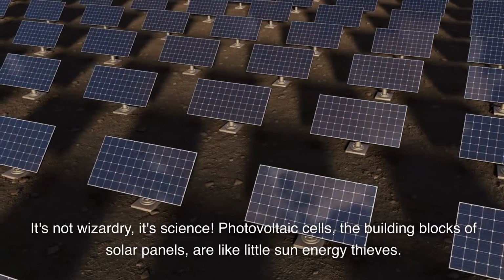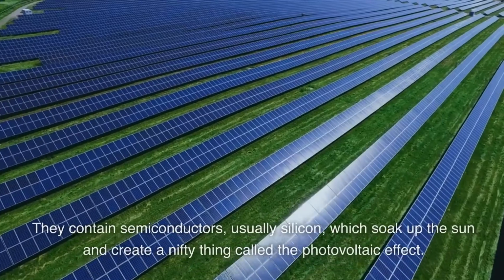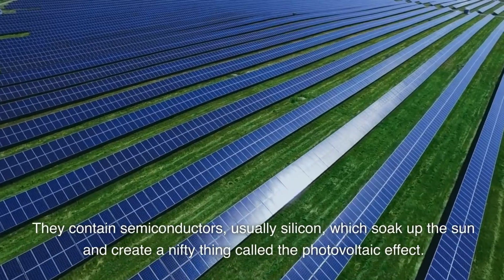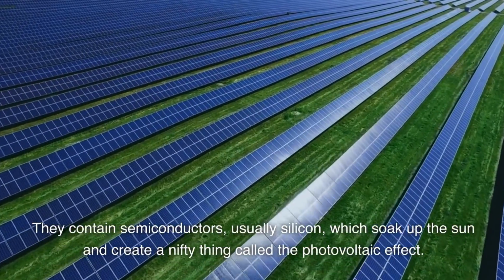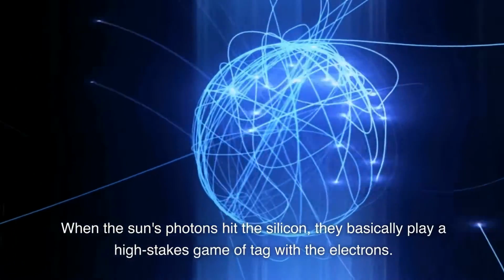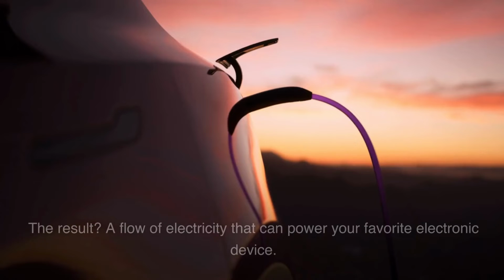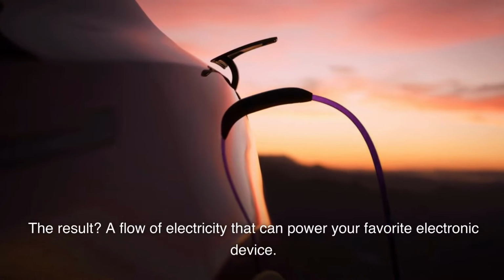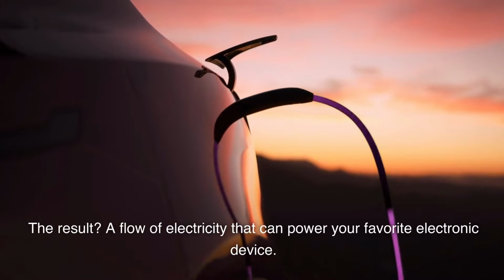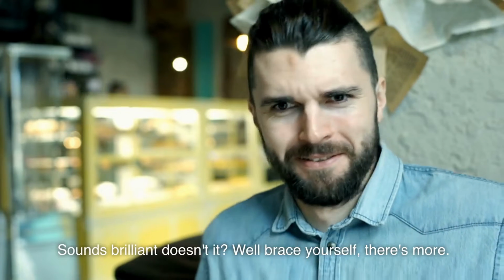Photovoltaic cells, the building blocks of solar panels, are like little sun energy thieves. They contain semiconductors, usually silicon, which soak up the sun and create a nifty thing called the photovoltaic effect. When the sun's photons hit the silicon, they basically play a high-stakes game of tag with the electrons. The result? A flow of electricity that can power your favorite electronic device. Sounds brilliant, doesn't it? Well, brace yourself, there's more.